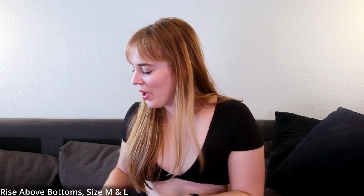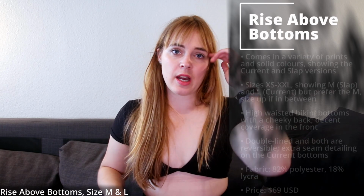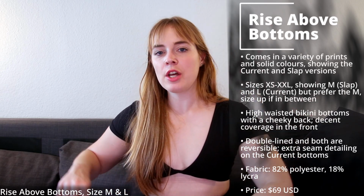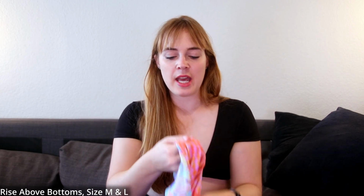All right, next up we have the bottoms that were a little dramatic. Both of the bottoms they sent me were the Rise Above bottoms. What I wanted was the matching pattern for the top that we just saw. So these are the current Rise Above bottoms that they just now sent me again, where we have the turtle print on one side and the checkered pink orange print on the other.